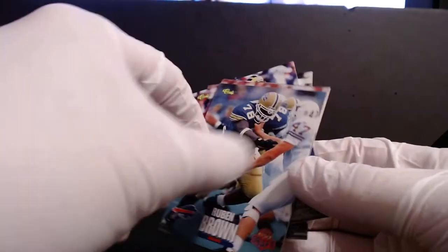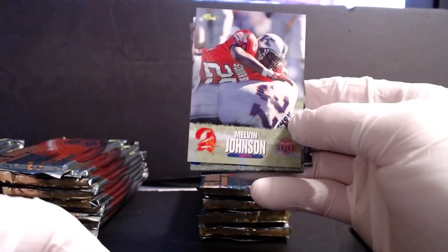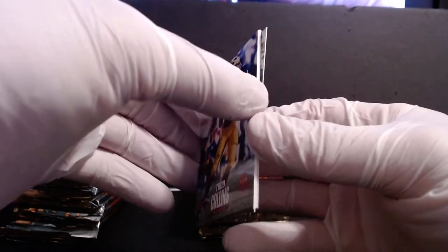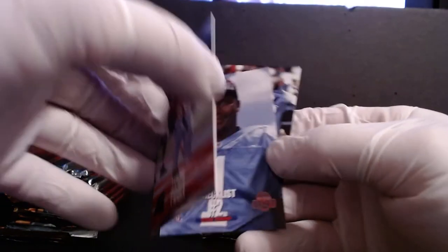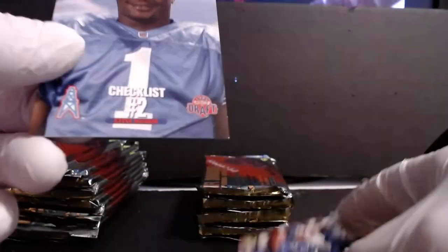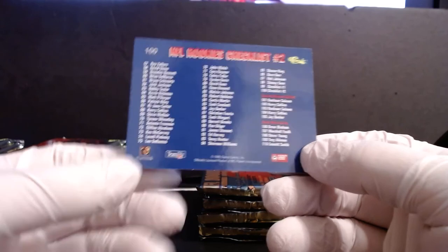And we've got Ruben, Buffalo. Terrell went to Denver. And then Kevin Johnson went to Tampa. And Todd went to Buffalo. Lavelle went to the Rams. Tyrone went to Panthers. And checklist number two. So it's got Ray Zeller, David, Brandon, and so on. And it's a checklist.